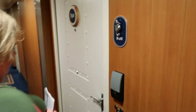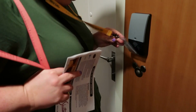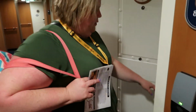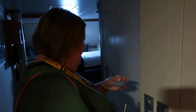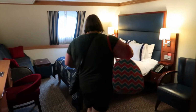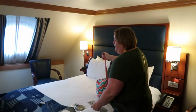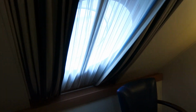Here we are, 8500. Dude, we have a doorbell. Ooh, it's a Mickey too. Oh, the door automatically opens. Wow, this one's wide. Put your card in. Turn on the lights. So this is home for the next week or so. And this is actually a handicap room, right? Yes. We got a porthole window. It's not too big, but it's unique because of the angle here.